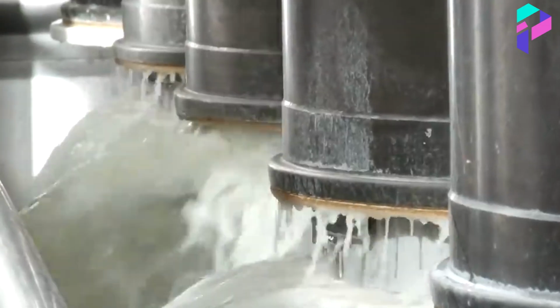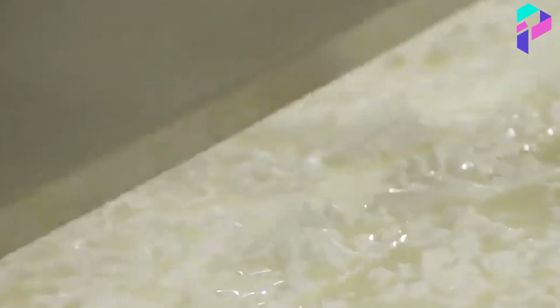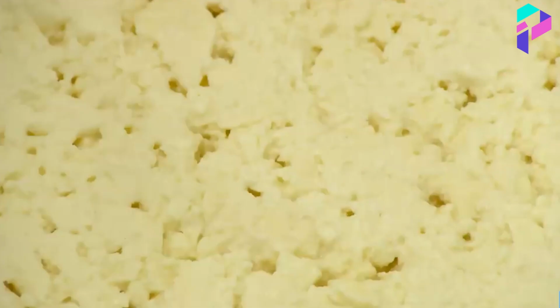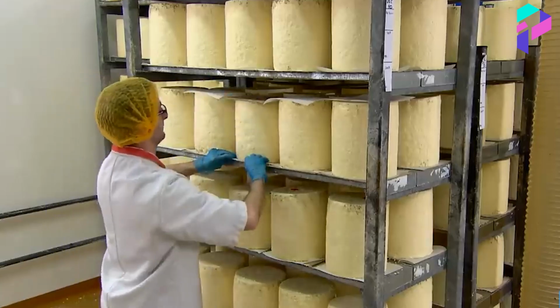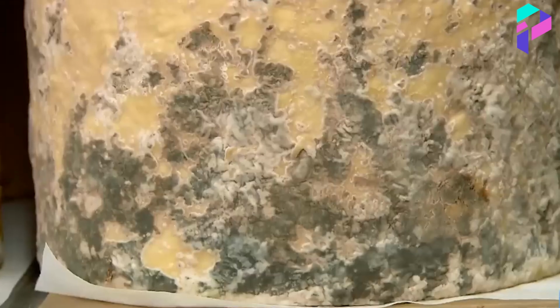The production of moldy cheese starts with the cheese curd, which is made from milk and placed in cheese molds for a few days to mature. Then the cheese is washed with salt water to form a rind on the surface and create a favorable environment for mold growth. Once the rind is formed, the cheese is placed in special chambers where it undergoes a drying process and where mold is applied to the surface of the cheese.